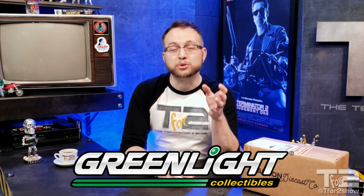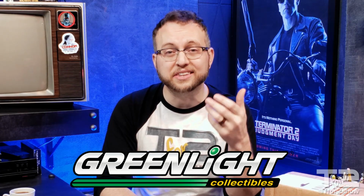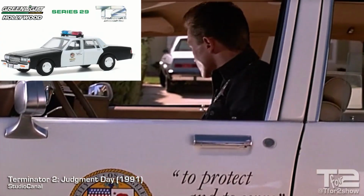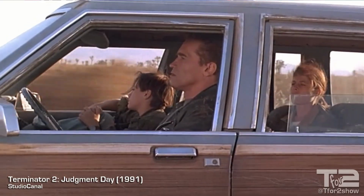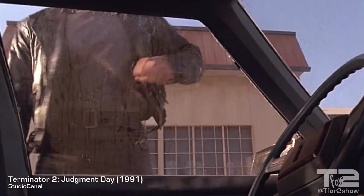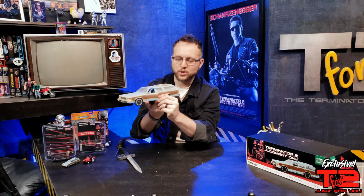Greenlight Collectibles is known for producing high-quality scale replicas of cars and trucks, and for a while now they've been getting into licensed film and television properties, including the Terminator and Terminator 2, releasing replicas of Sarah Connor's 1983 Jeep Renegade and some of the police cars shown in both Terminator films. They even made the 1979 Ford Country Squire from T2, complete with rust and dust and a broken driver's side window. But T for Two Patreon members already know all about that one, as we recently opened it right here on a Patreon exclusive edition of T for Two.